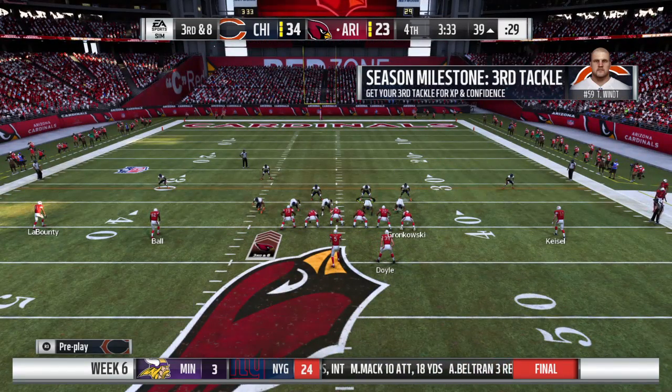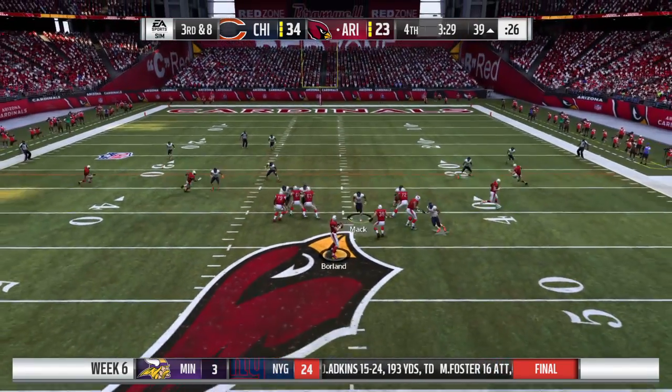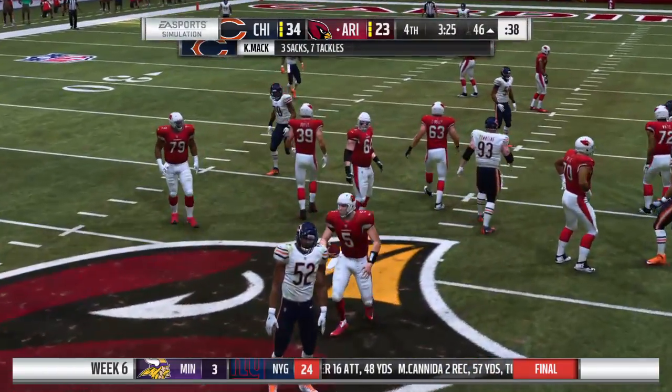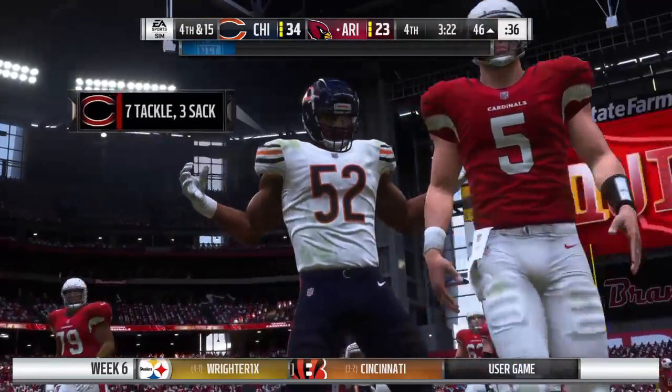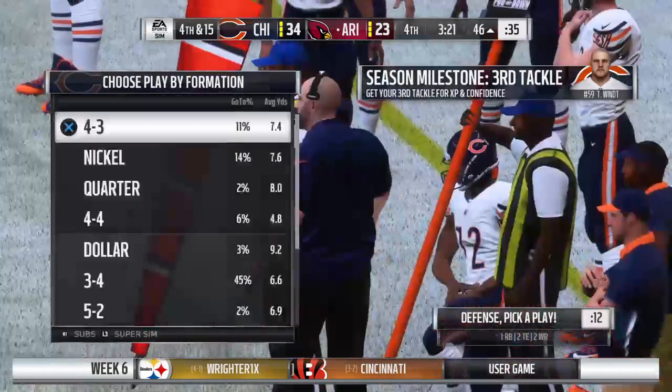Set. Blue 90. Blue 90. Looking to throw, and he'll be hit from behind and taken down. Khalil Mack, he's the one to get him, and that's sack number 7 for him on the year.